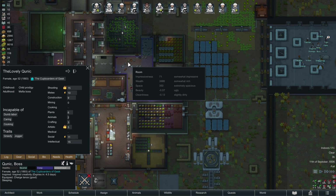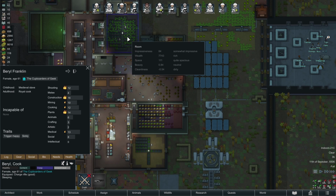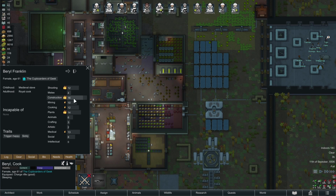So, I mean, I think I'd rather give it to Colonel or Beryl and then have them be better at shooting. And they would give it to Kunig. That's one person. So Kunig would have 18, but everyone else would have 12. Whereas we could, yeah, give it to Colonel or Beryl, bump them up to a shooting of 15. That's got to be good. Beryl is very good. Beryl is a very, very good colonist. I kind of feel maybe she's a bit underrated. Shooting of 12, that's good. Melee of 4, but that's fine. You got your guns.